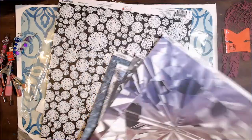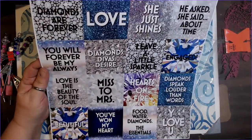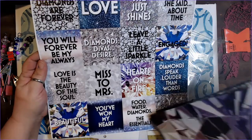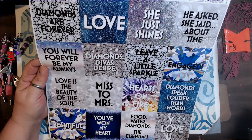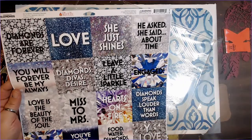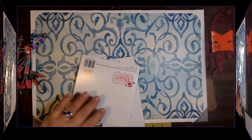Oh. That one. And that one. Yep, those are the stickers. Food, water, diamond, the essentials. I got it. Ain't that it right there? He asked, she said, about time. Okay. So I got that. Don't know if I'm going to keep it, but I got it.